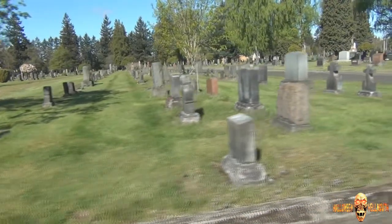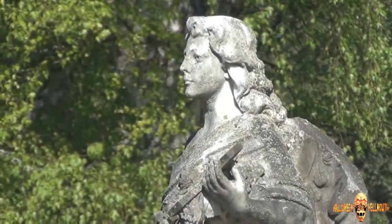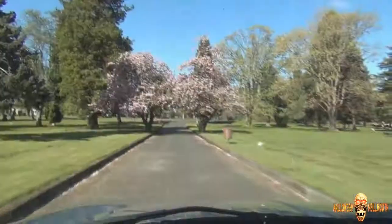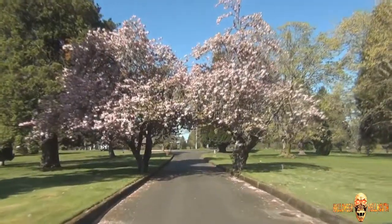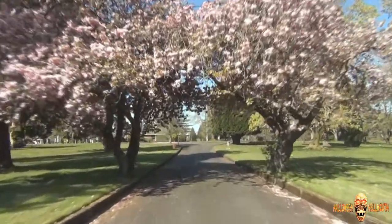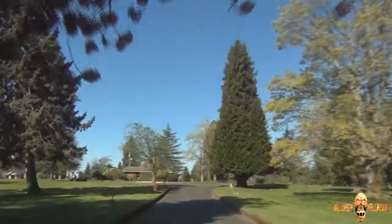Rows and rows, guys. Wow. Oh, this is really neat. It's a flowering cherry tree arch bridge tunnel. Cool. Not just good tombstone ideas for your haunt, but also a little word of advice. Live every day like it's your last, because it might be.